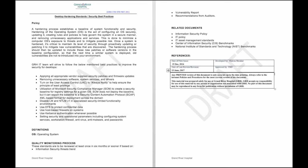So as you can see, a hardening process basically is configuring an OS securely, right? OS meaning a desktop, whichever it may be, in our case, Windows. We're trying to secure it in a manner that we are removing unnecessary applications and services that are running. This is done to minimize a computer OS's exposure to threats and mitigate possible risk.